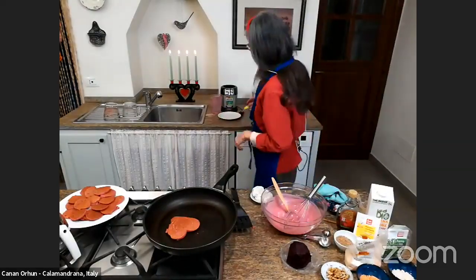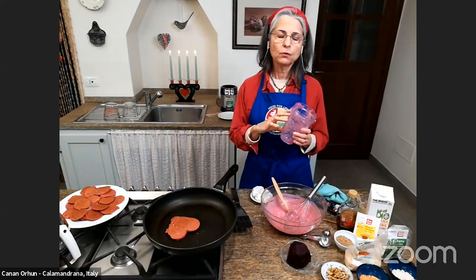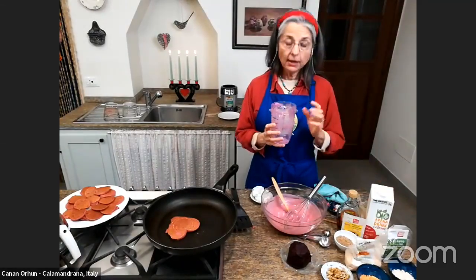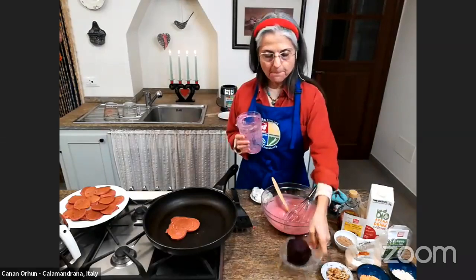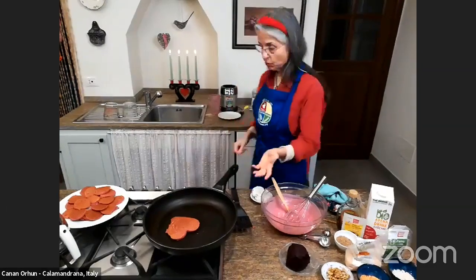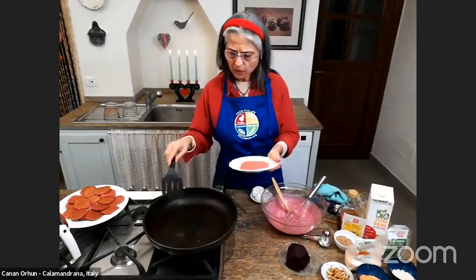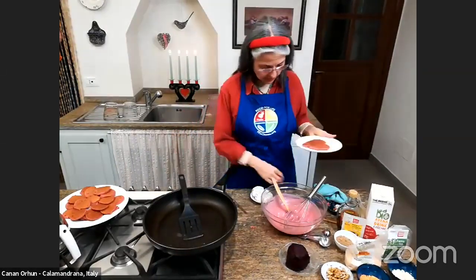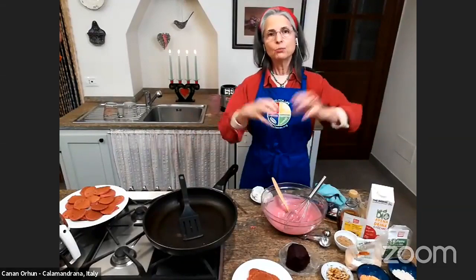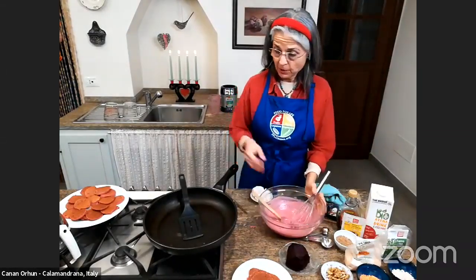Then I used my high-speed blender, a little Ninja, and in it I put 1.5 cups of vegetable milk. Today I used oat milk, and half a cup of already cooked beets. You see it gives a beautiful pink color, and that same beautiful pink color goes on to the batter. First, just like in other pancake recipes, you mix the dry ingredients, and then, of course, you mix separately the wet ingredients, and then you put the two together and obtain a beautiful batter, just as you see here. And then with it, cook your pancakes.